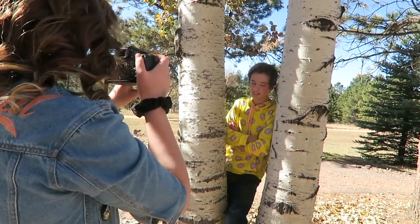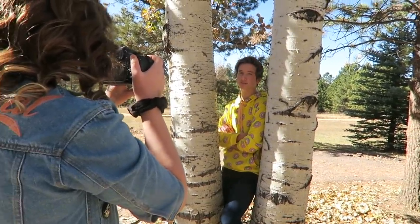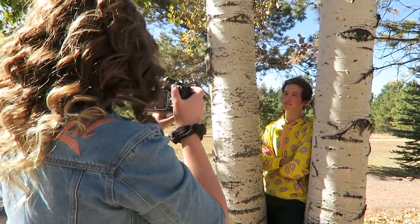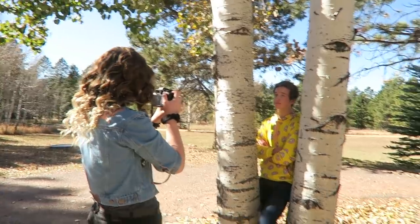Lean on the tree, because this is a natural. What I do when I'm bored. This is a natural. A natural. Quote Eli, 2018, what year it was.